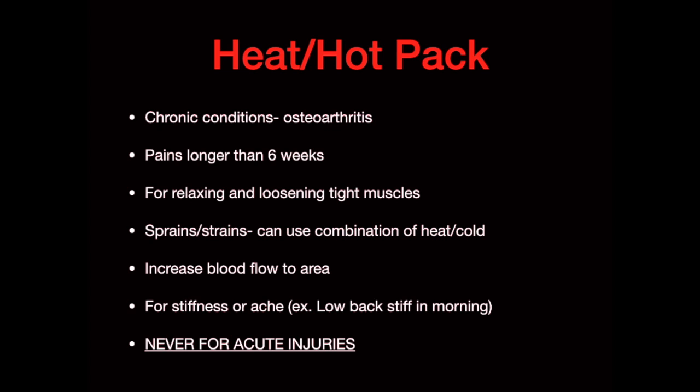Strains and sprains, you can actually use a combination of hot and cold, which I'll talk about a little bit later. And heat primarily increases blood flow to the area, so it works best for something that's stiff or achy, like a tight low back in the morning.